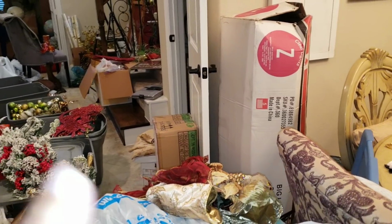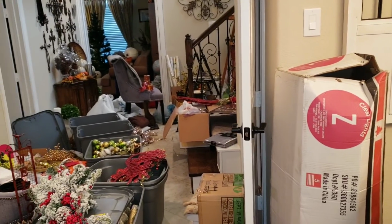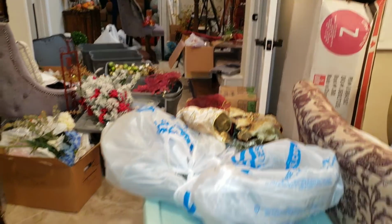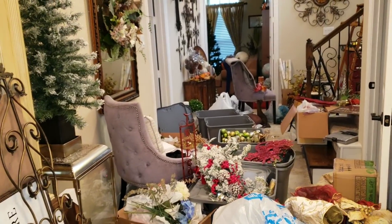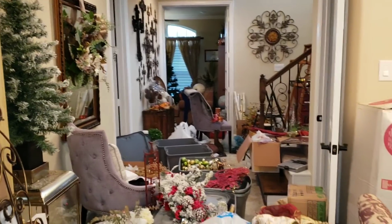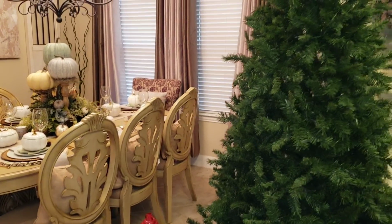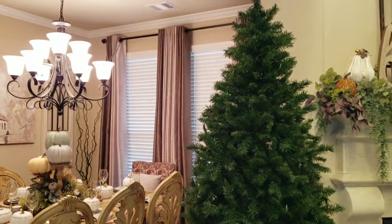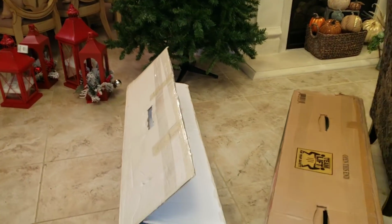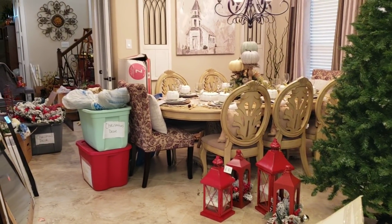I have the tree in the entryway up, the tree in my husband's office. You can see that in the background back there. I have that tree up, it's not decorated yet. I have a little tree there. I'm not going to show you guys too much of that, but there's a tree there. And still have my fall table up. Here's my tree here, and I have 2 more in the box right here. So yeah, we're well on our way.